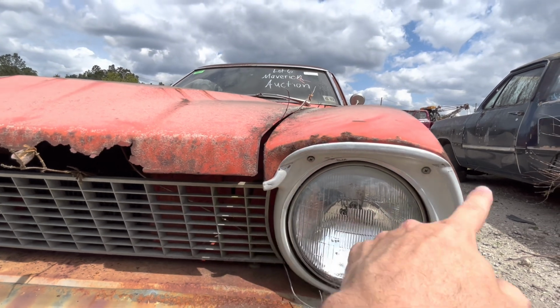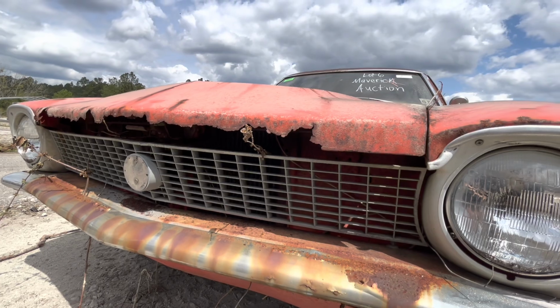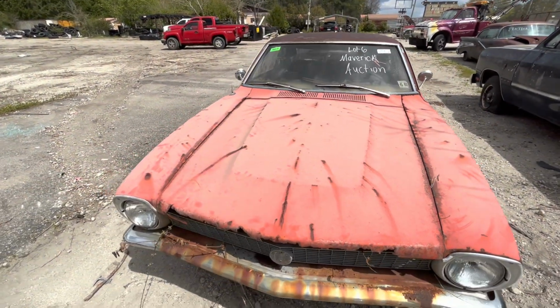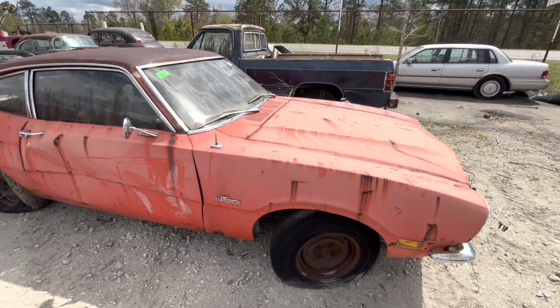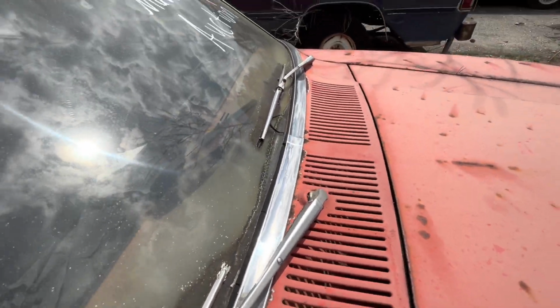So the grill is important. Headlight trim has some damage on it. I can replace them, but the grill is something I wanted. You know, the hood I don't care about. It would be going fiberglass. Fenders I don't necessarily care about. I can get aftermarket fenders or go fiberglass with them. And the cowl, you know, would be getting all cut out.